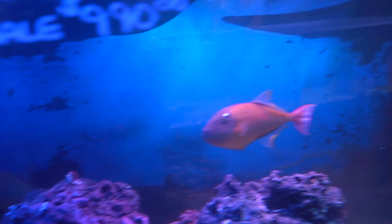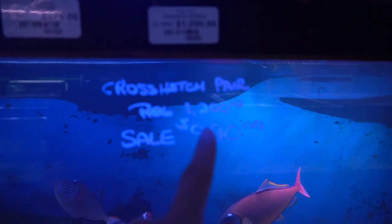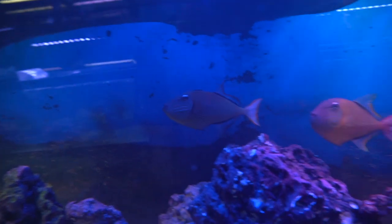Guys, look how expensive these triggers are. There's one there, and there's one here. Regularly $1,200, they're on sale for $990. We're gonna get our clown trigger. I'm super stoked about it, guys. Yeah, buddy! There's Daryl. He's gonna bag up our fish now, and see you guys at the crib.